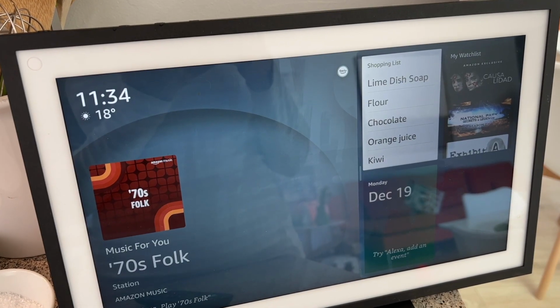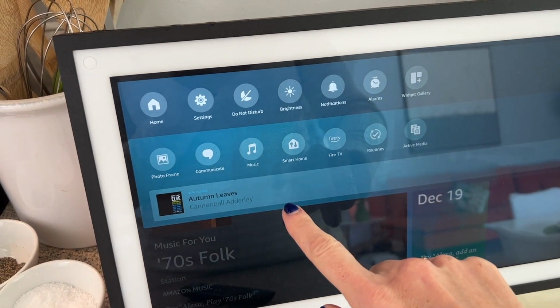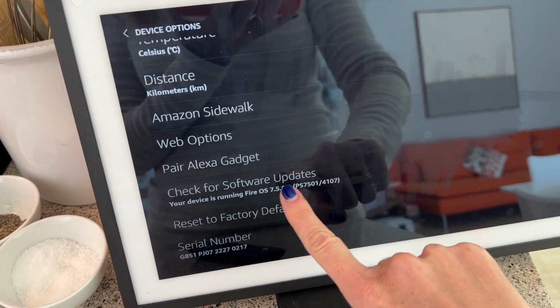So how do you add Fire TV to your Echo Show 15? Getting this update onto your Echo Show 15 is actually pretty easy. If you've just purchased a brand new device, it will either already be enabled or it will update itself when you turn it on and initialize your device for setup. If you already have an Echo Show 15, you can see if the update is available by going to Settings, then choosing Device Options, then checking for Software Updates.